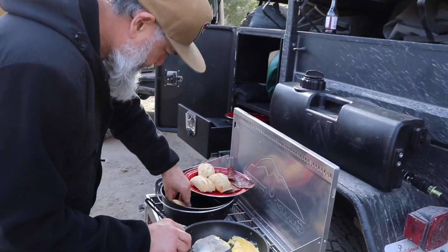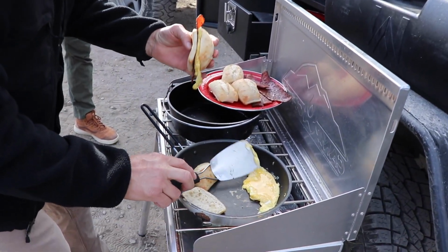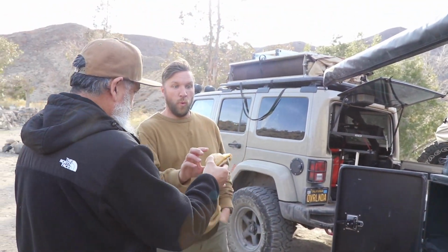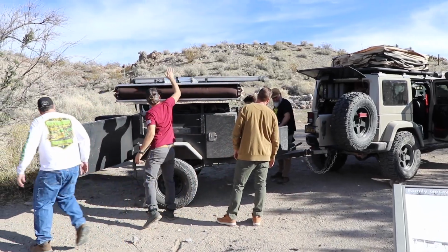After Marco enjoyed his frothy coffee, he whipped up some amazing breakfast sandwiches. These were simple, but they just smelled delicious. Time to start packing up and head out of here. What a nice morning, especially now that the sun has come up. It's like 50 degrees, which is a heat wave compared to that chilly morning we had yesterday.